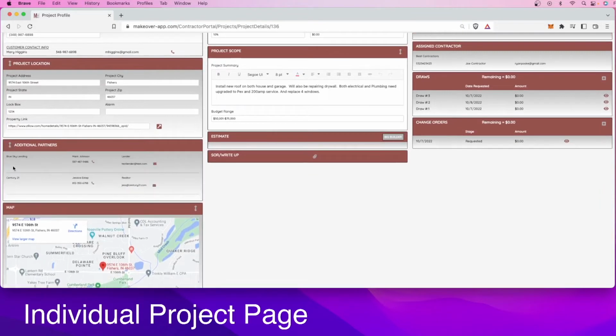Next step down here, all of these projects are going to have a lender. So we've got our lender information here. And any project, or most of the projects rather, that are a new purchase rather than a rental refi are going to have a realtor. So in the additional partner section, it's a quick one tap to a phone call if you're on a phone, and it's a quick one tap to an email on any device that you might be on.